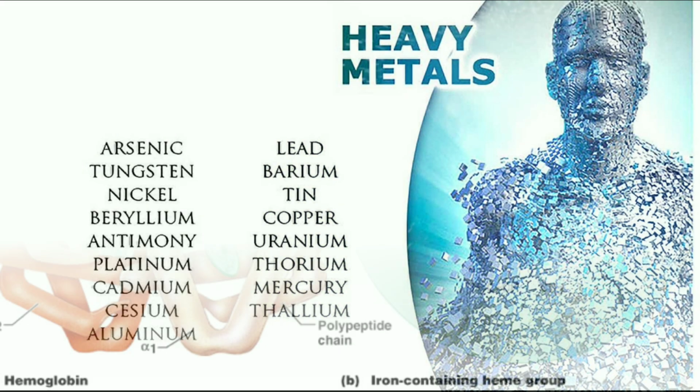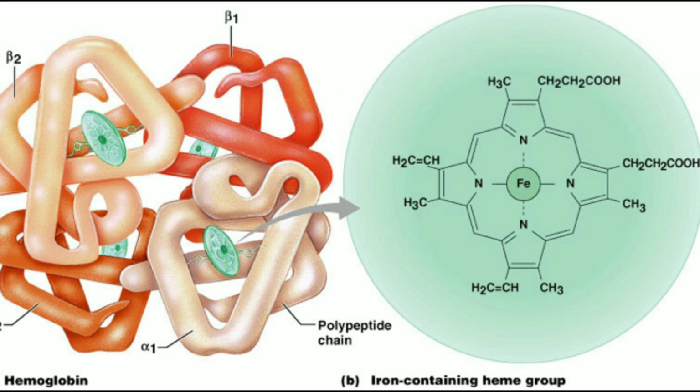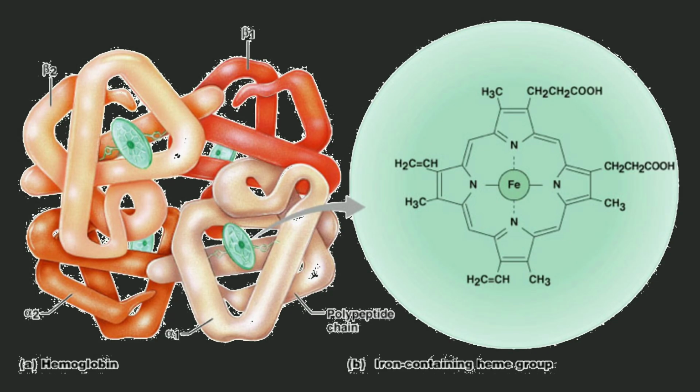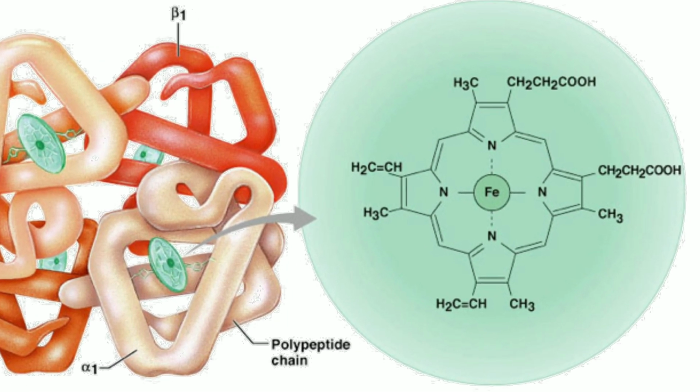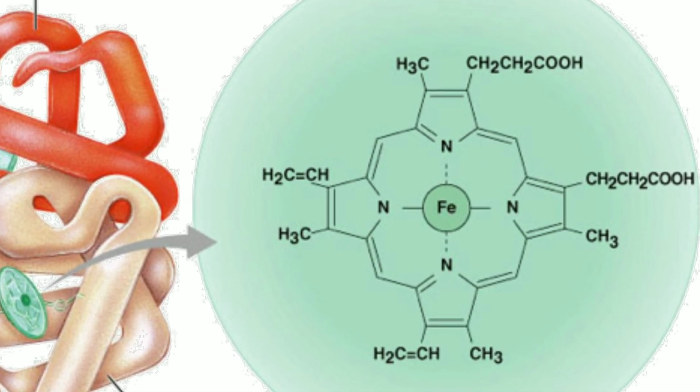Metals matter. The protein chains in the hemoglobin molecule in red blood cells are encoded by our genes. Mutations in the globin genes can cause diseases such as thalassemia and sickle cell disease. In order to bind oxygen, each protein chain binds to one heme group, allowing a maximum of 4 oxygen molecules to bind per one hemoglobin molecule.